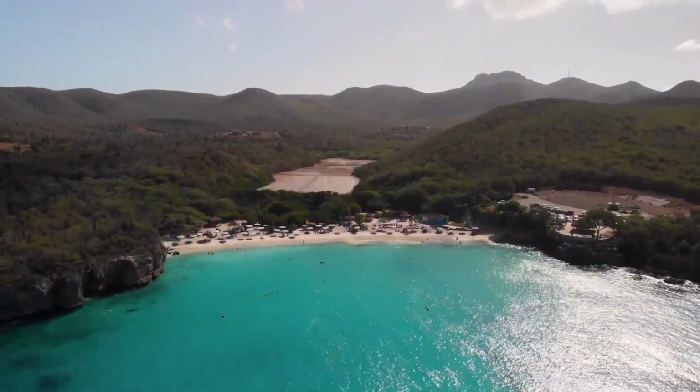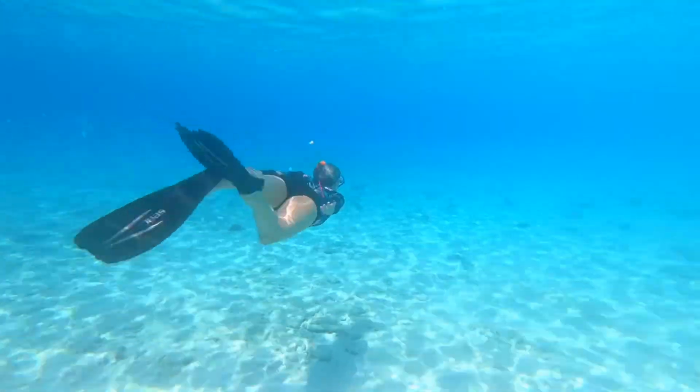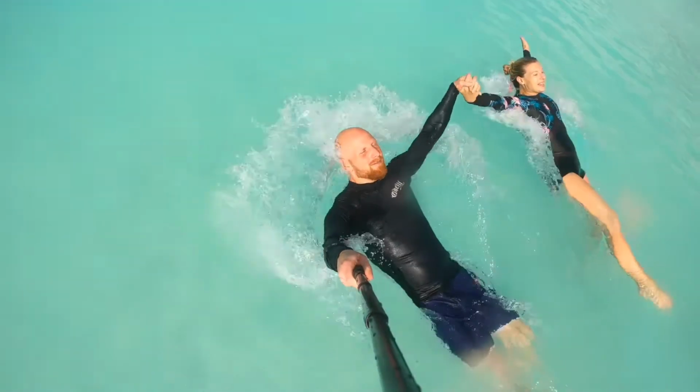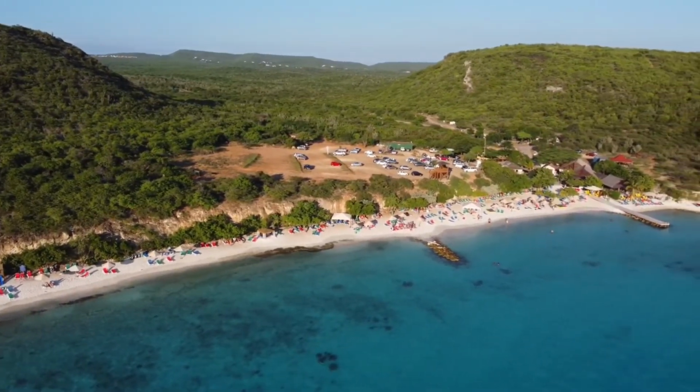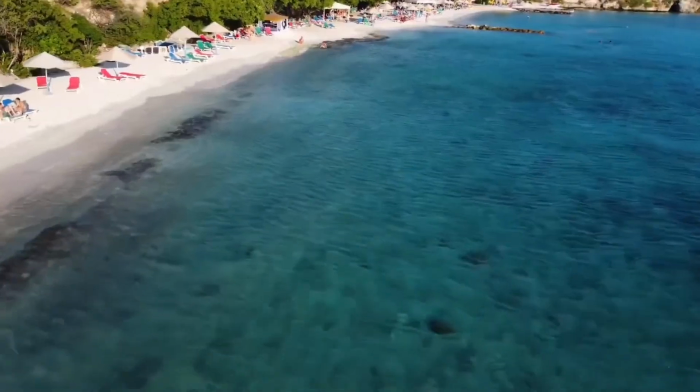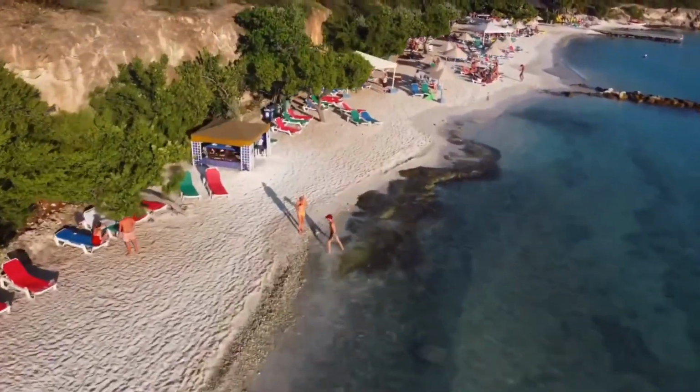This beach is surrounded by beautiful cliffs and is home to a magnificent coral reef. For this reason, it is a perfect place to get your snorkel on. Porto Mari is another beach that many love to spend time at while visiting Curacao. This beach sits on the island's west coast and is home to a double reef.